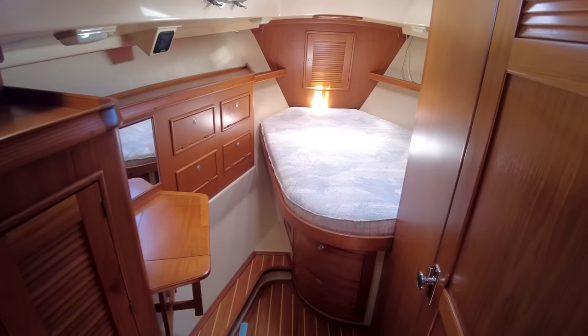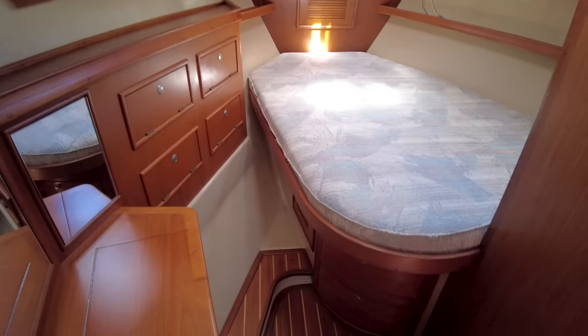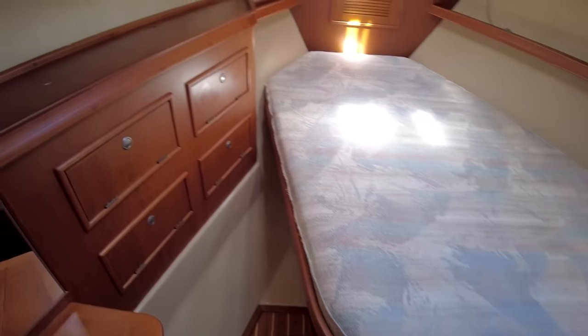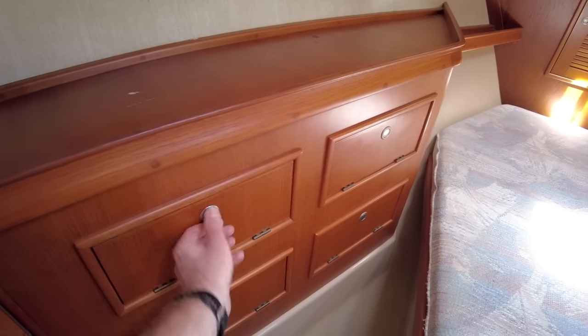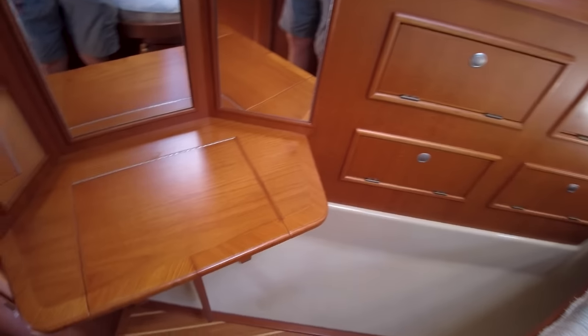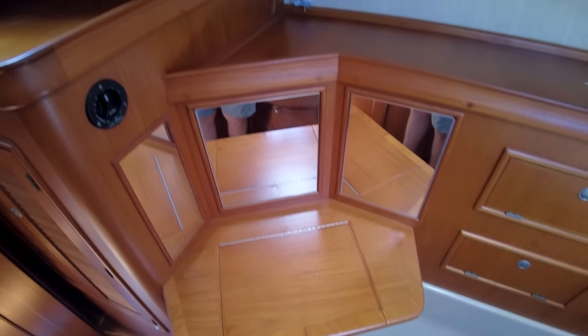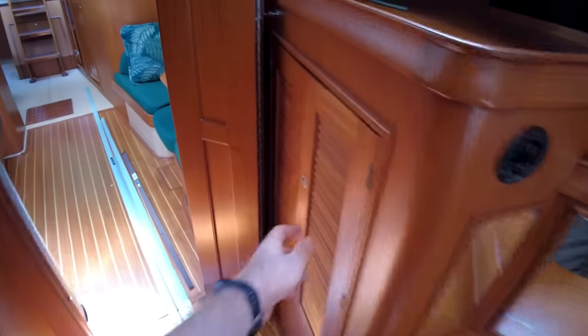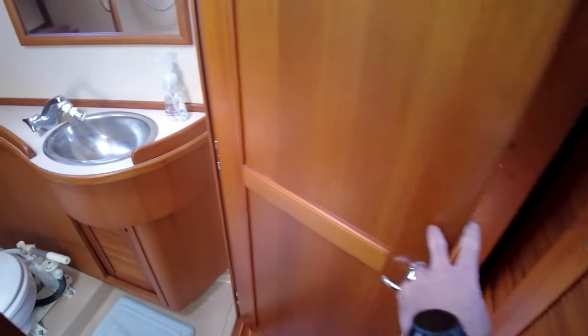I don't know if I'd call this a V-berth. It's the forward cabin. It's got a Pullman style berth right here to one side, double berth. I like it, and lots of storage with little push buttons to lock, and a little vanity as well. Looking aft, there is a hanging locker right here, wardrobe, and then an ensuite head all the way forward.